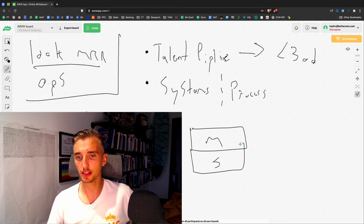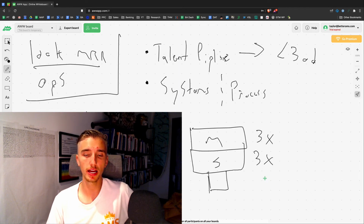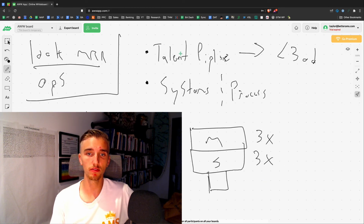Let's say you make this 3 times better. So you're able to get 3 times as many leads and close 3 times as many deals. But the problem is that you didn't touch operations, and so you can't handle that many clients. You can't handle that many leads because you just don't have the capacity. You don't have the talent pipeline throughput. The talent pipeline throughput sucks, okay?